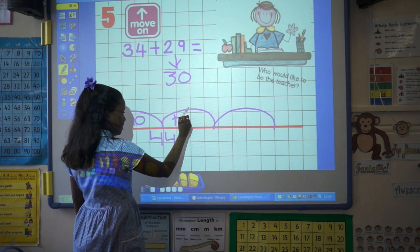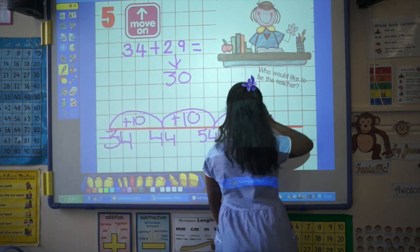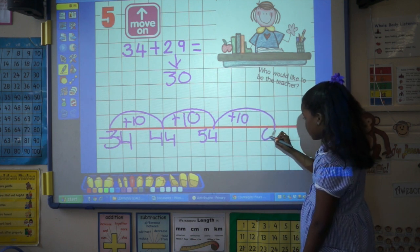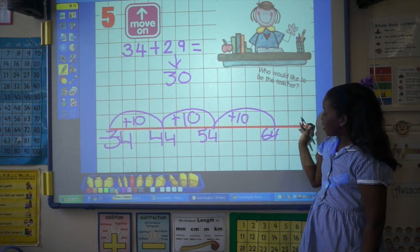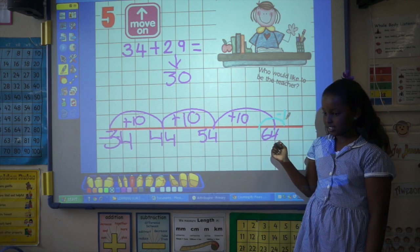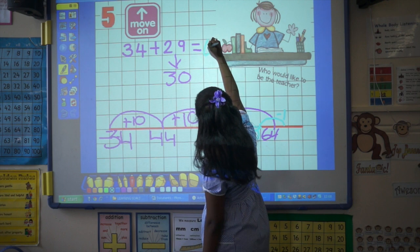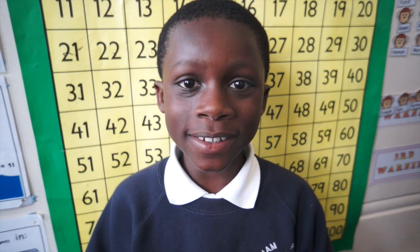And plus another 10, which equals 54. And plus another 10 would equal 64. And now we need to adjust it by taking away 1. So the answer is, Yusuf? 64. We move to the table to work by ourselves, with others, or in a guided group with our teacher.